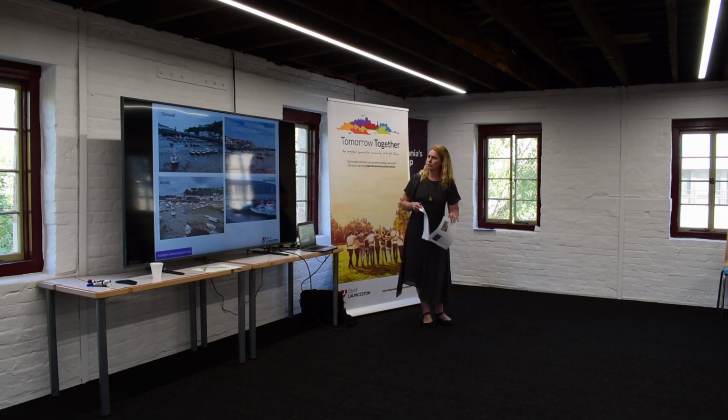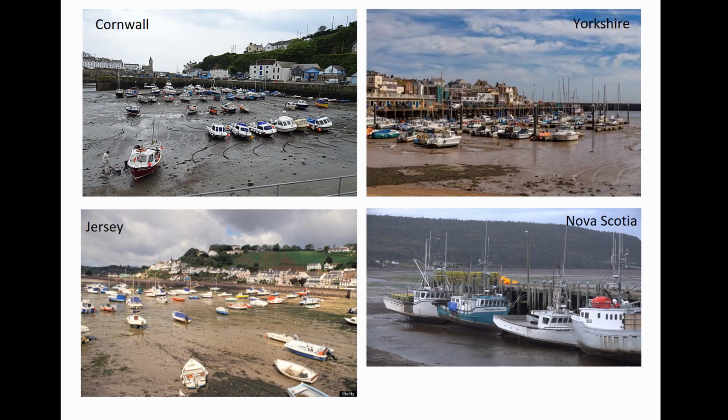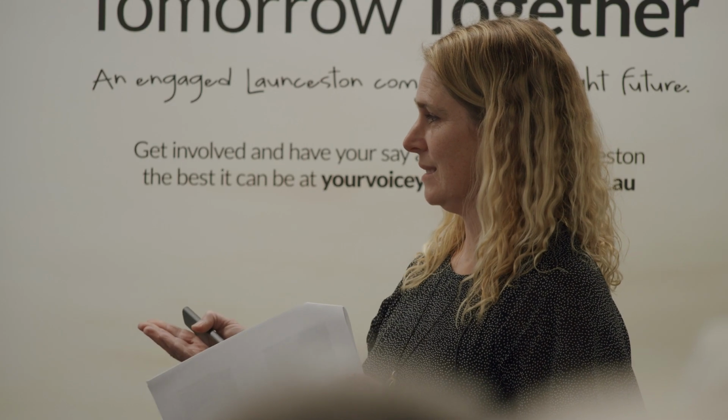We also know that we're not the only intertidal marina in the world. We're not lone rangers when it comes to having boats stranded in low tide. Cornwall, Yorkshire, Jersey, the Tamar in the UK, really similar systems. It's probably how it got its name. They've all got 3.5 metre tides. Nova Scotia's more like 9. So people all around the world have to put up with intertidal mudflats, and a lot of places they just put up with it.